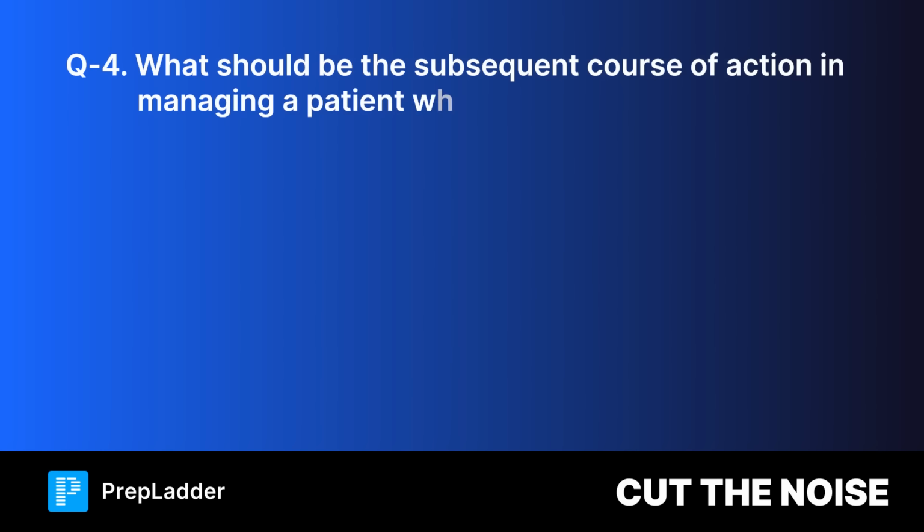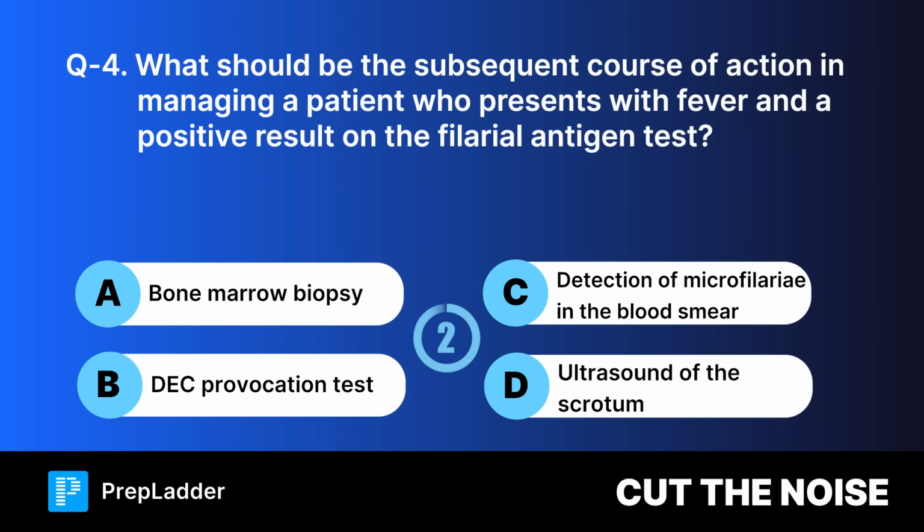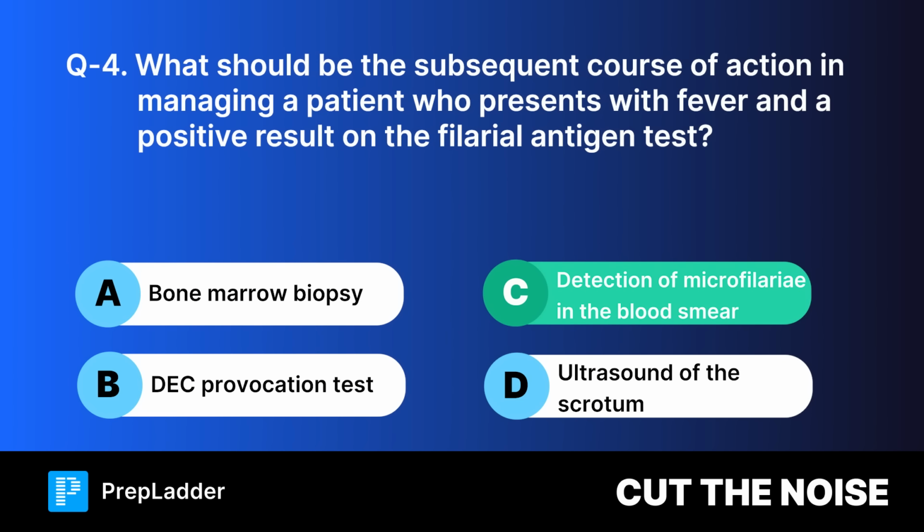Question 4. What should be the subsequent course of action in managing a patient who presents with fever and a positive result on the filarial antigen test? Your options are, and the correct answer is detection of microfilaria in the blood smear.